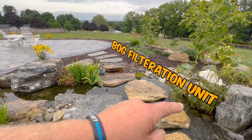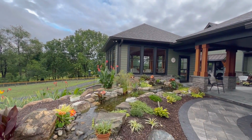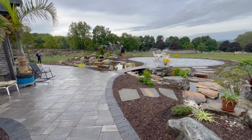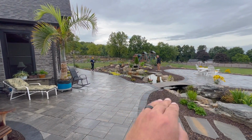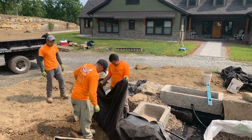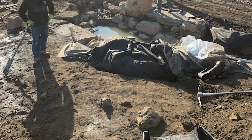This is actually a bog filtration unit in the midstream, and we also have a Signature 6000 up over there. It was really cool trying to keep the elevation in line with the patio right here in front of me, with slight drops falling down into a pond. The patio pitches ever so slightly this way and that way, so as the patio pitches, that's how the water flows. And then right over here in front of me is the intake bay area, and this is where all the debris on the pond skims over, and that's where the Aquascape pumps are housed.